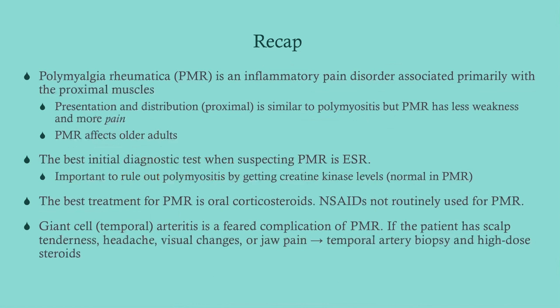All right, so to recap, PMR is an inflammatory pain disorder associated primarily with the proximal muscles. So very similar in distribution to polymyositis, but PMR is more of a pain thing, whereas polymyositis is more of a weakness thing, but there is overlap. It affects older adults, so look for a 65-year-old coming in with sudden onset of pain and weakness, maybe constitutional features. The best initial diagnostic test when suspecting PMR is a SED rate.